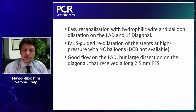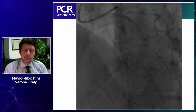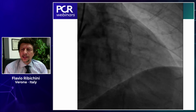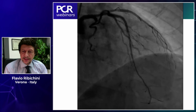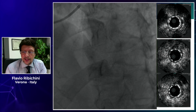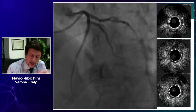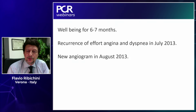I did the angiogram just to check that the anterior wall was still moving, and indeed it was. So I continued with a hydrophilic wire that easily went through, confirming that it was mostly thrombus and a soft neointima, and dilated both the LAD and the diagonal. The diagonal didn't want to stay open, so I did implant a new stent, a Xience stent, on the diagonal, and this is the immediate result. I checked the IVUS to make sure that the stent was clean and all this material somewhere went, either was smashed or embolized, but the flow was okay and the patient was discharged.